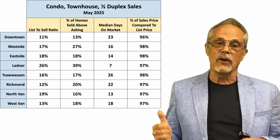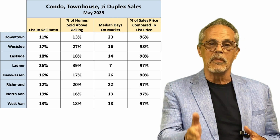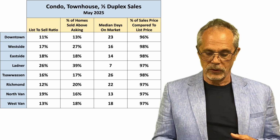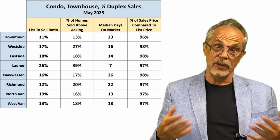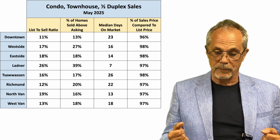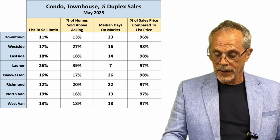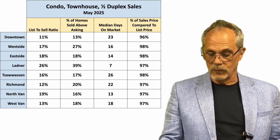The percentages of homes sold above asking are much lower than we've been used to previous to 2022. You can see the only one where we're seeing a fair amount is Ladner, there's 39%, and then the lowest is downtown at 13%. The median days on the market are rising.